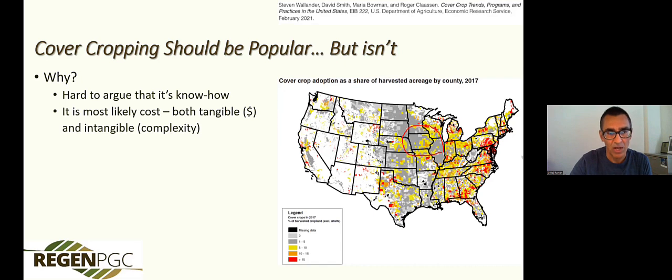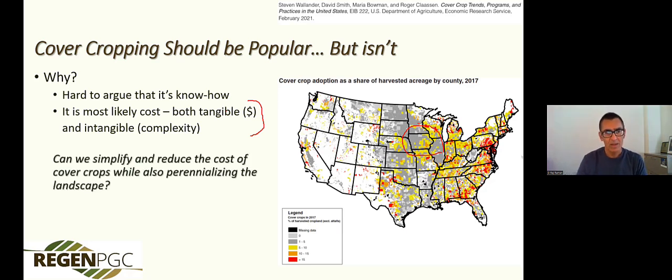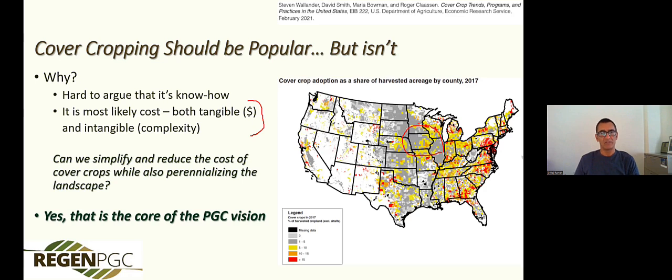But I feel as though a lot of people who have tried or have considered doing annual cover cropping either have stopped or don't go forward with it because of a combination of tangible and intangible costs to them. The tangible being, what am I actually making or losing on this effort, and the intangible being, how is this requiring me to do things at certain times of year when I'm already very busy. I'm not sure that we always capture those things well. And if you ask the question, is there a way of simplifying and reducing the cost of cover cropping while also perennializing the landscape? We think the answer is yes, and that is the core of this PGC vision.